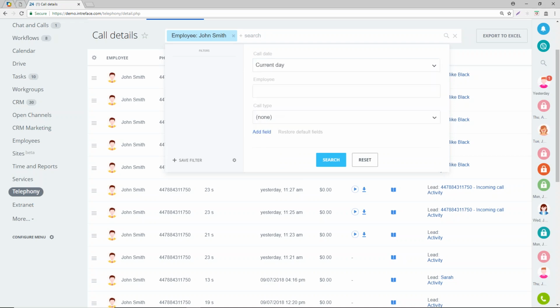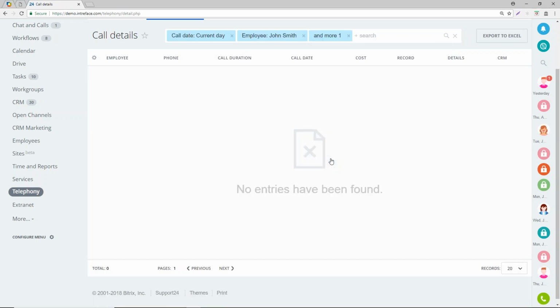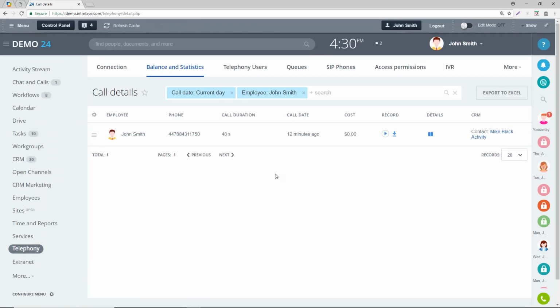So let's filter by current day, by this particular user, and by outgoing calls. That might be something I want to see, how many calls this particular salesperson has made in this particular day. None. Let's narrow that down a little bit, take that one out, so we can see that he's received incoming calls on this particular day. So he's not made any successfully connected outgoing calls, but he's received one incoming call.